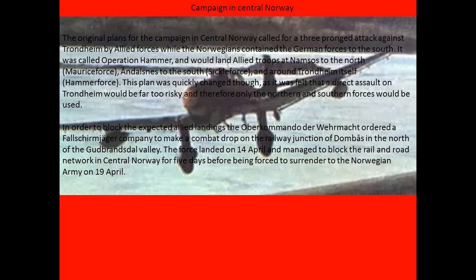So the original plans for the campaign in central Norway called for a three-pronged attack against Trondheim by Allied forces, while the Norwegians contained the German forces to the south. It was called Operation Hammer and would land Allied troops at Namsos to the north, Maurice Force, at Åndalsnes to the south, Sickle Force, and around Trondheim itself, Hammer Force.